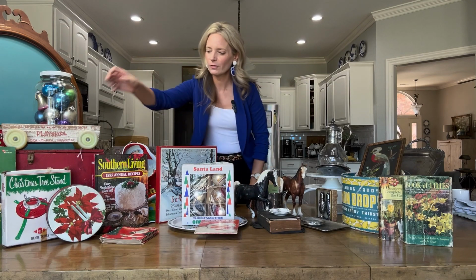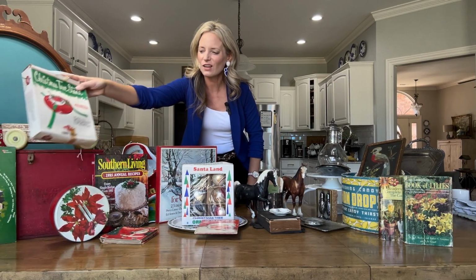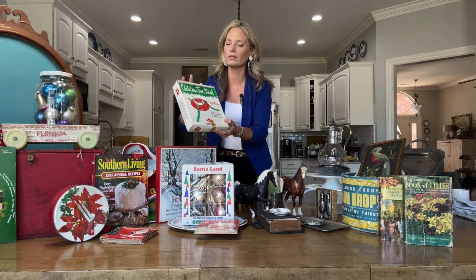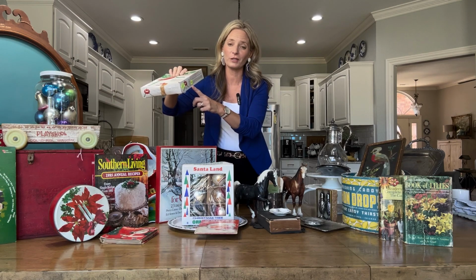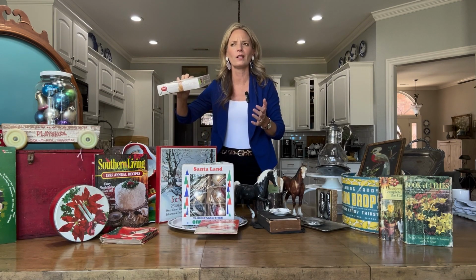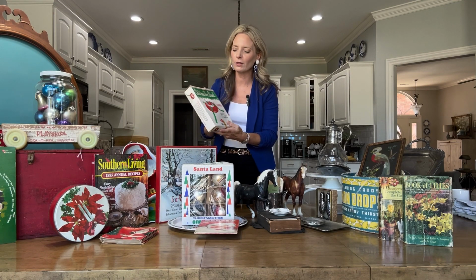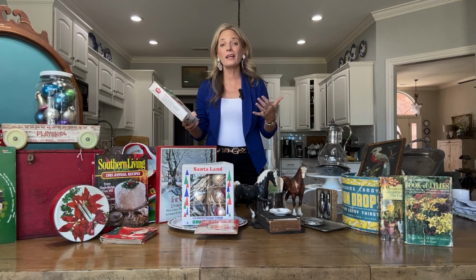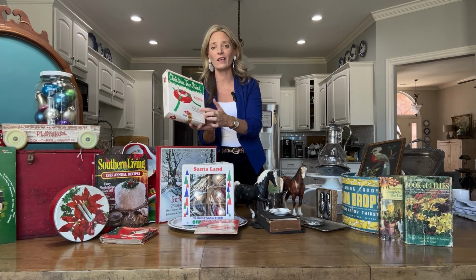I also grabbed from the same vendor this old Christmas tree stand. Again, this is not like anything super old. The stand is still in there. It's really funny because on the box, it has a Walmart clearance sticker. This is 36 cents. So when was the last time that Walmart had something like this for 36 cents? This is not a high dollar, really valuable item, but I'm starting to try and find really anything Christmas so I can add that to my booth. And I liked that it had the original box.